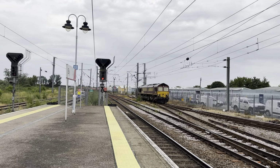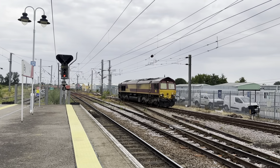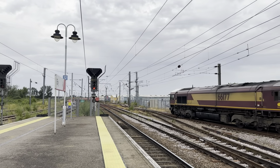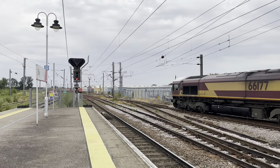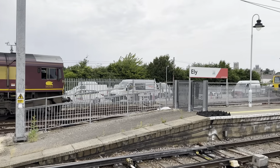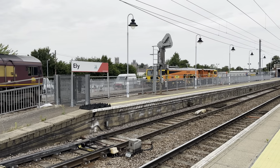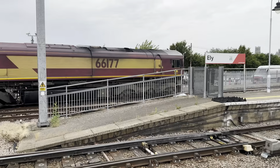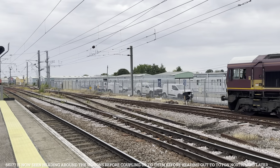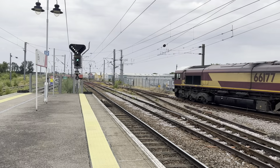Okay, now running round the wagons is 66177. Slowly making her way into a siding for a while. Most likely it will be parked up in front of that tempo there, perhaps? Yep, I was right. There's that one. Okay, now back on the move again. It's 66177. It's coupling up to those wagons that are down there.